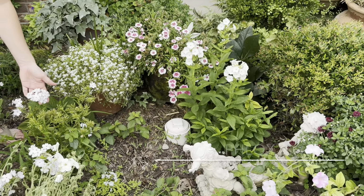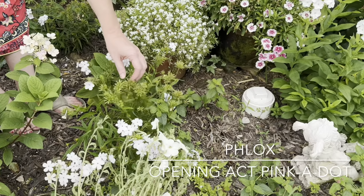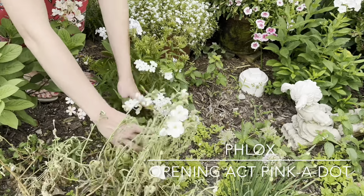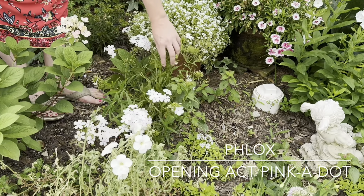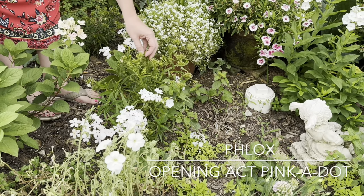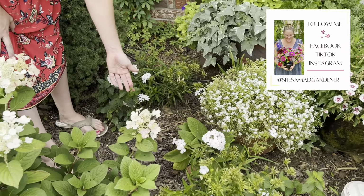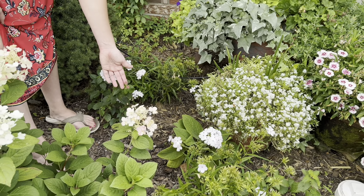I do have some other phlox. I think this is called Pinkadot. But you can see a lot of it's bloomed out, so I really need to come in and deadhead this. And in fact, this petunia is kind of falling on it. There we go. So I do have new blooms, but I need to come back and cut out some of these spent blooms to encourage it to put on new growth. But I have another one back behind me too. And I do have lantanas starting to fill in. All those little lantana starts I started are starting to look really, really good and starting to put on some blooms.